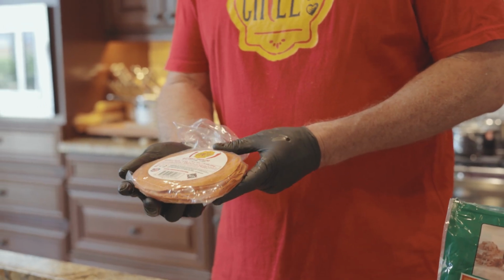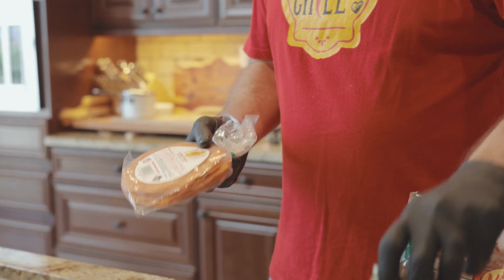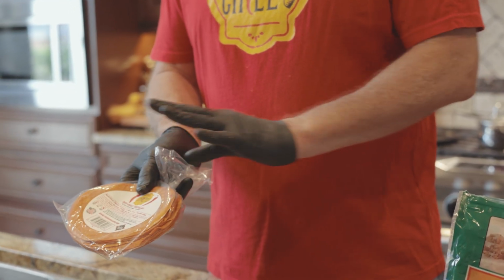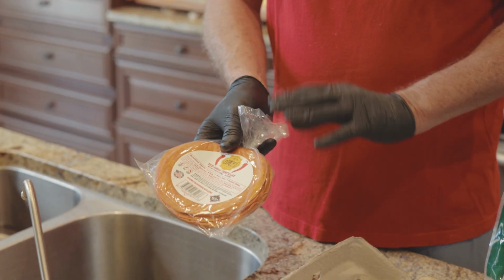First thing you need is some tortillas. I highly recommend our fresh red tortillas. They're actually made with our red enchilada sauce. But you can use any kind of corn tortilla you want. It'll be just fine. But if you can, order some of these, that'd be great.